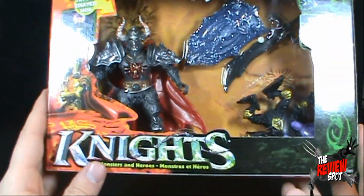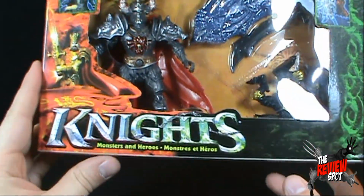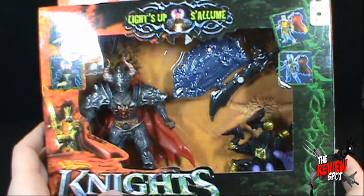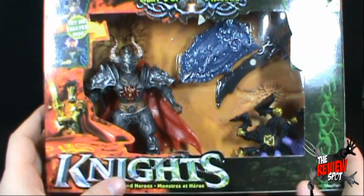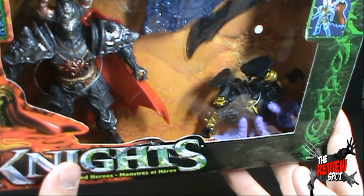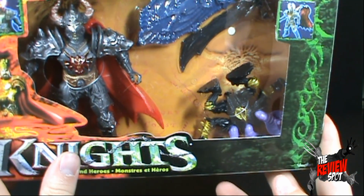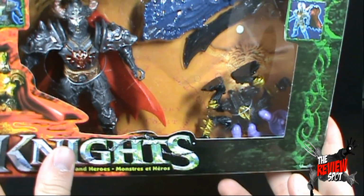So is this worth a buck? Is this worth $2? We got ourselves Lights Up, Knights, Monsters, and Heroes. I tried to find the cooler of the assortment available. We had some different Knights there, different helmets, but I tried to get something a little cool. Just want to point out that his henchman, or whoever that thing is, was assembled and put inside upside down. Nothing's too good for a dollar store toy, even upright toys.